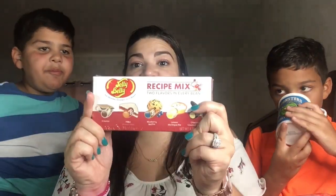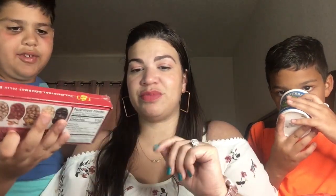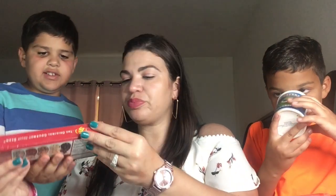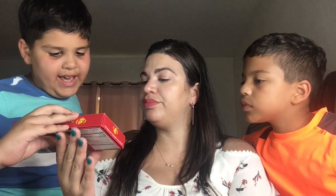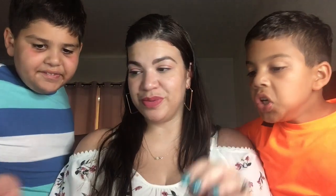All right, so next we're going to do the Jelly Belly recipe mix. This is interesting. This is my favorite part. Wait, can I tell the flavors? The flavors are s'mores, PB&J. Peanut butter and jelly. But it's peanut free. It's just like a flavor. And blueberry muffin, lemon meringue pie, and chocolate covered banana. So that's what they look like. Chocolate covered banana. Let's see if this is true.